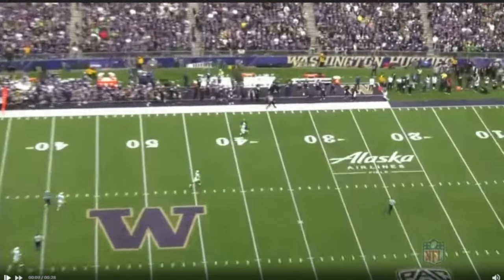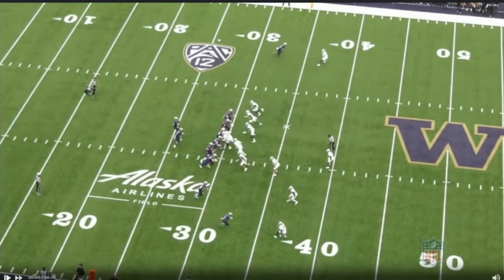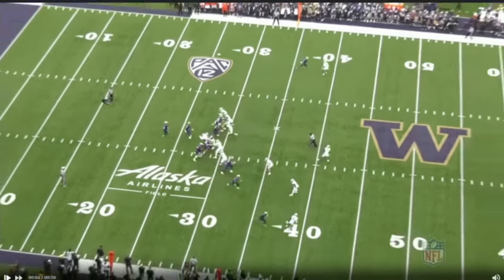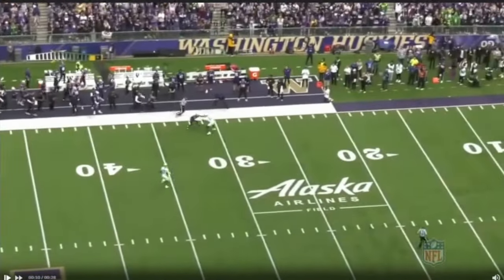All right, this is something that he did extremely well this year. Does a nice job here. We've got all of our guys over here to this side. You notice we're just one-on-one back to this side. Had some good receivers on the outside, obviously, and he's going to take his one-on-one shot. Boom, right in the bucket.